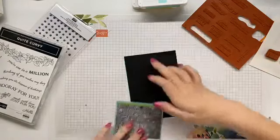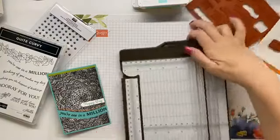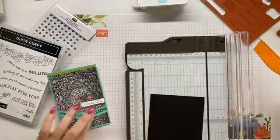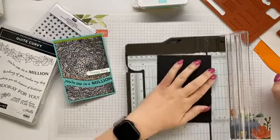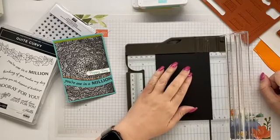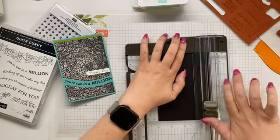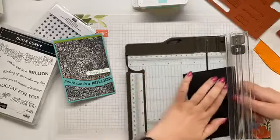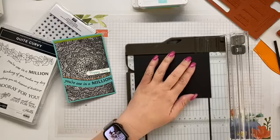Perfect, perfect. Trim that down a titch to, what did we say this one was? This one's 9.5, so we want 10. Just doing my increments, half a centimetre off both sides.